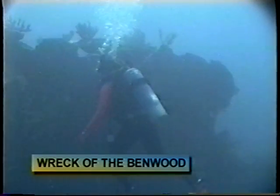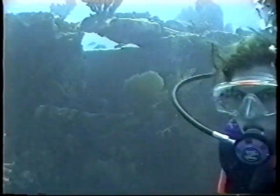The wreck of the Benwood is an excellent dive spot. The bow of the ship is the highest and most recognizable structure. There is an abundance of fish life, but other than the wreck, there is little coral structure in the area.